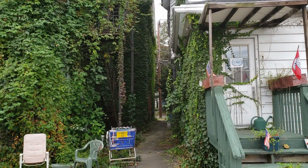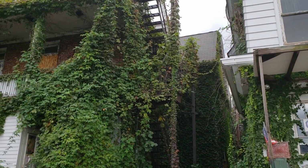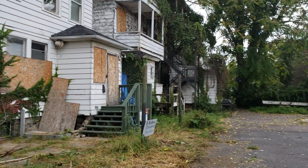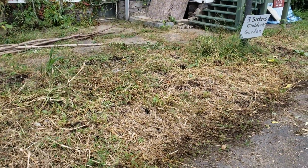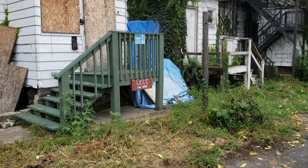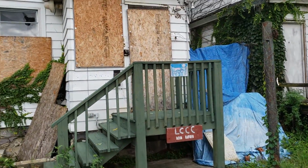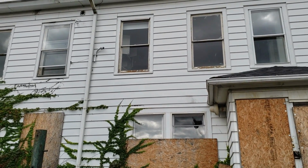It's heavily overgrown with vines and ivy. You can see the fire escape there. It looks like someone has been here trimming the weeds though. So it has that sign there, which is one of the local colleges. I don't know if these were housing for students or what, but you can actually see, maybe I'll zoom in here, I'll show you. There's actually an exit sign in there.